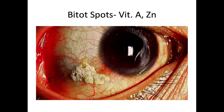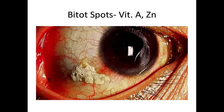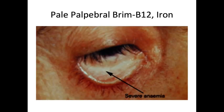Bitot spots, vitamin A and zinc issues. You see that white, frothy looking appearance there? Those are called Bitot spots, vitamin A and zinc issues. Seen that many times. And then what I would do with these, I would do the zinc tally test. Pretty easy to do, okay?